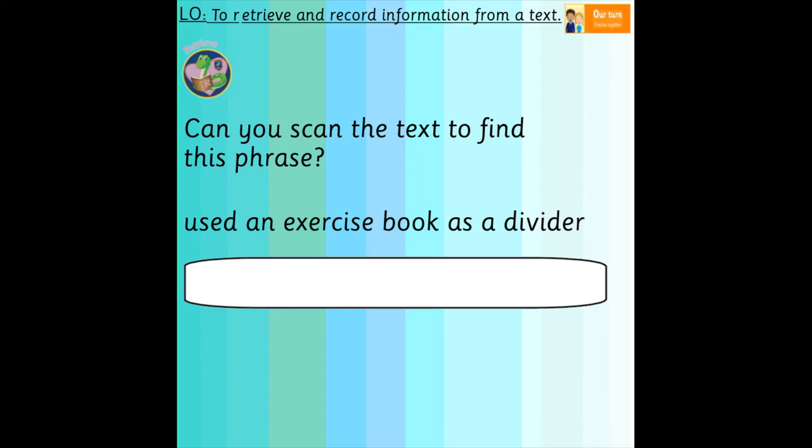Now I'm going to read you the next chapter of our book, The Boy at the Back of the Class. Okay, and we're up to chapter 4 today.